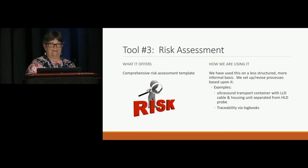But what we do is we absolutely have set up and revised processes based upon it. One quick example would be in finding the appropriate ultrasound transport container. I have many, many years of experience with endoscopes, and of course the thing about high-level disinfection of endoscopes is that you can submerge everything. In days past we couldn't, but in more current years you can. And so the whole device is high-level disinfected. However, with your probes, you've got your high-level disinfected probe and handle portion, but then you've got a long cable and housing unit. They're low-level disinfected. Well, if you put them all in a cleanoscope type bin or a plastic container, you're going to have cross-contamination, whether it's post-HLD or when they are soiled and being transported.